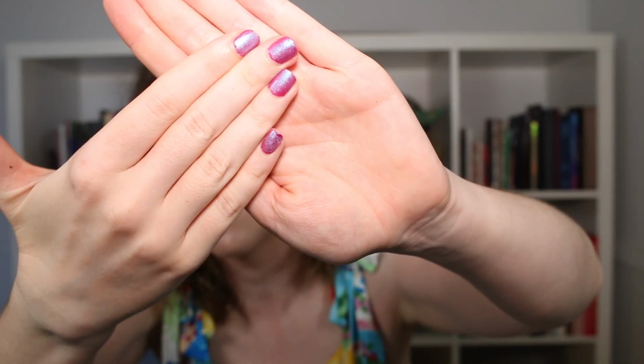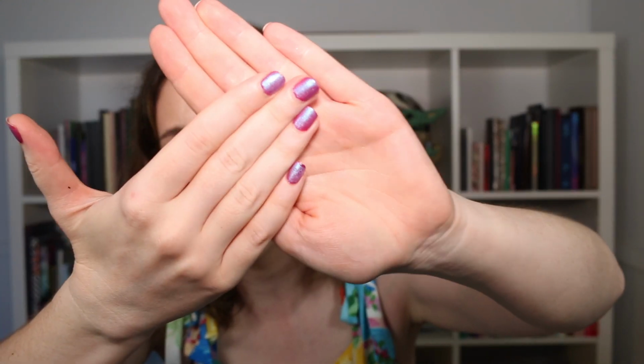I've used Lumi 10 times. It's already kind of starting to break down, but I am actually wearing Lumi on my nails today over a purple nail polish. It gives this really pretty bluey purple shift to the nails.